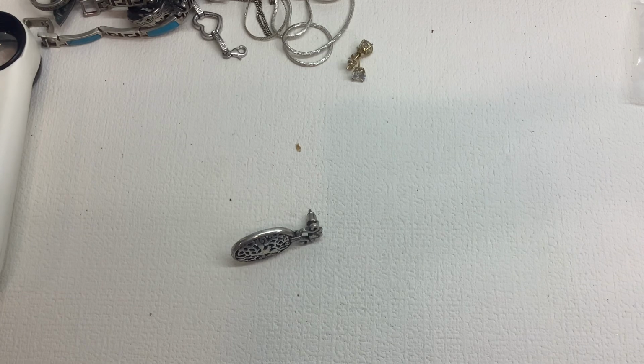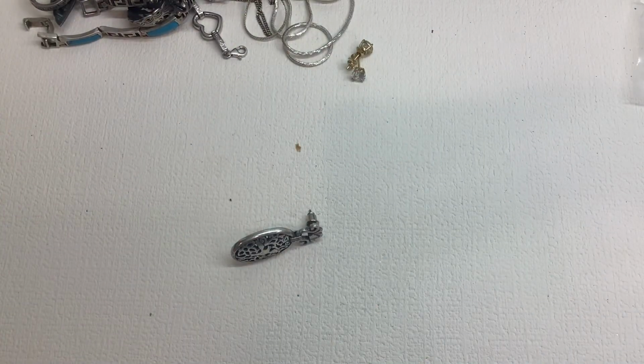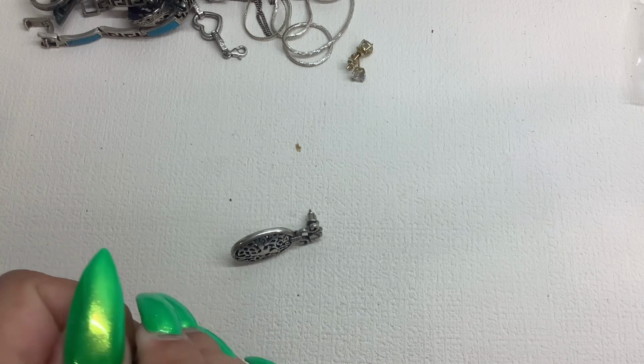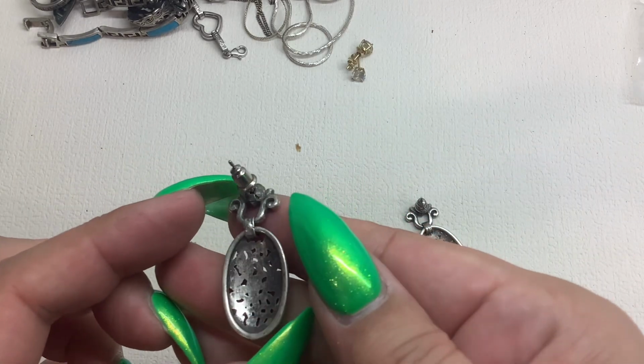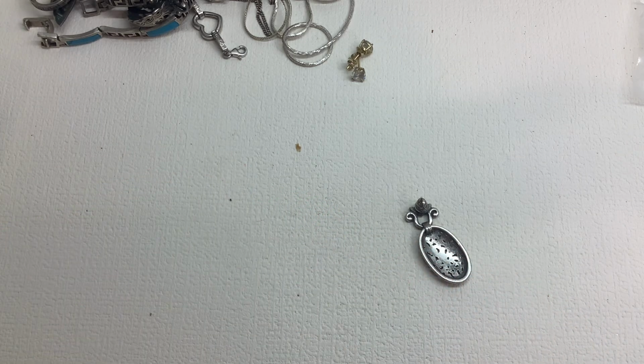I don't think I see a sterling mark anywhere. So, I mean, it's not uncommon. So I'll just have to obviously test it. Let's see the other one, which I'm going to test all of them anyway. It's just a lot easier if I can show you the mark.